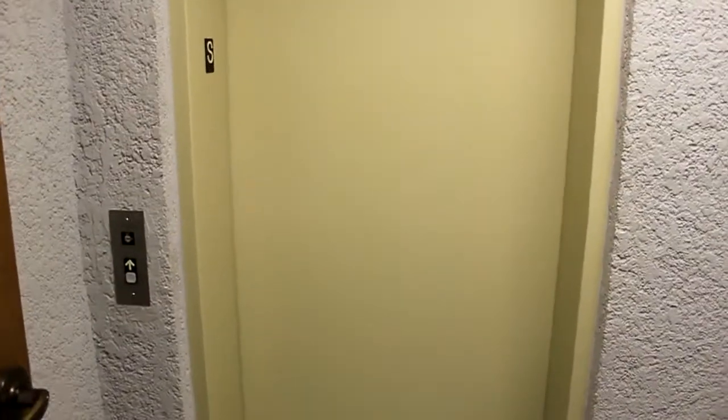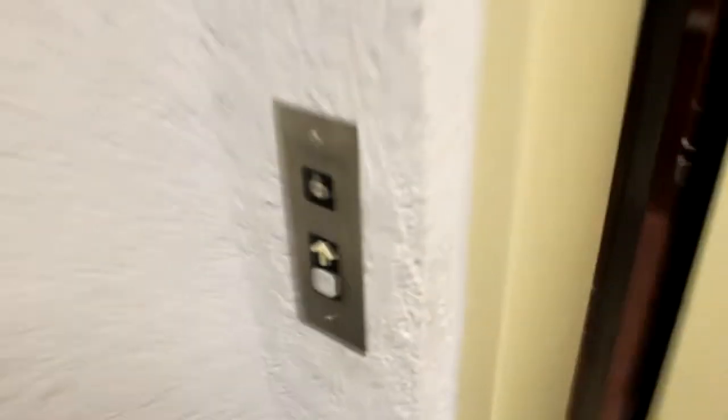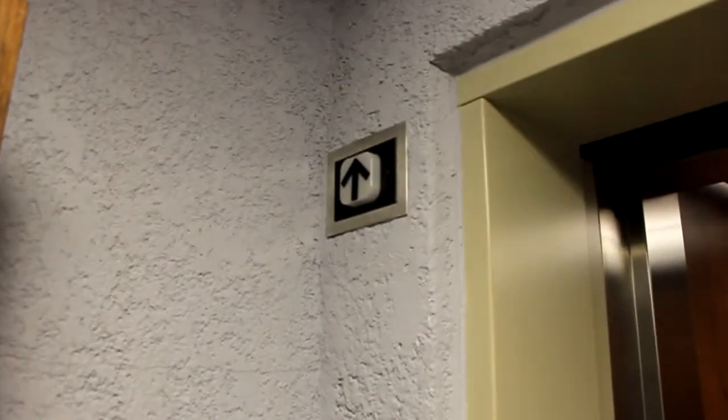This is going to be a video of the Dover Impulse Elevator at Westman Centennial Auditorium in Brandon. This video is for Sussex. Ooh, red impulse. Watch the button. Bell, light, no light.